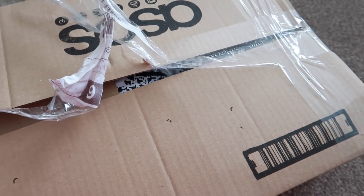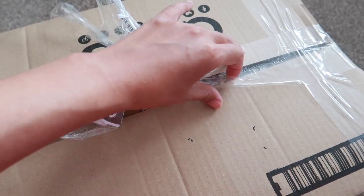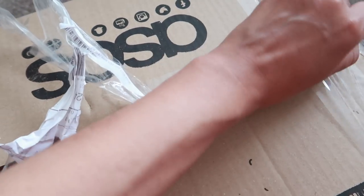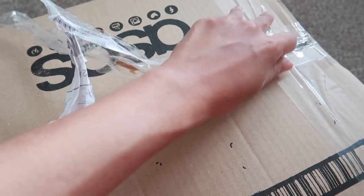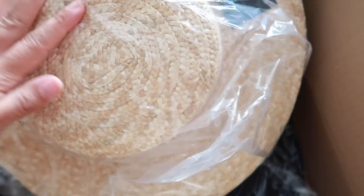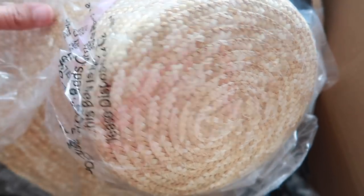I don't have a lot of stuff to be honest, and I also bought stuff for my hubby, Nav. So let me have a look. Let me open this. Okay, so I bought a straw hat. This is the first one. This is from ASOS obviously, but not the ASOS brand.